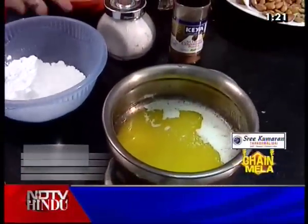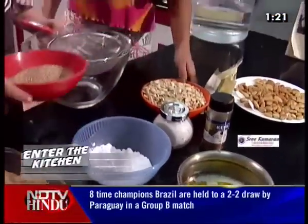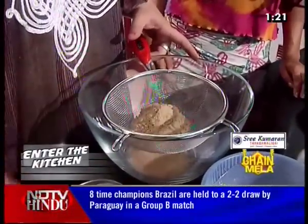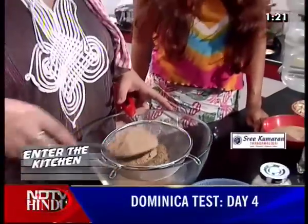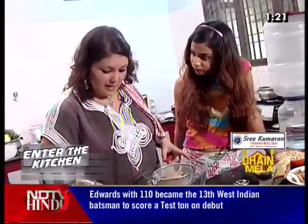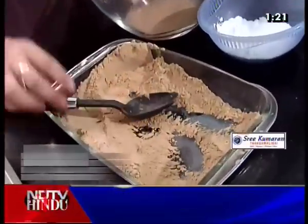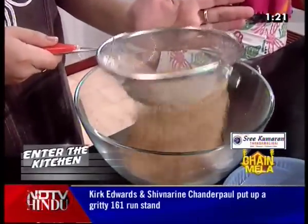So we're gonna start by sifting some of the roasted flour in a big bowl, because we just actually need to mix all the ingredients together. It's a very simple dessert. It takes a little bit of time because you have to stand by the stove at all times when you're roasting the flour and the sesame seeds, because they tend to burn very fast.